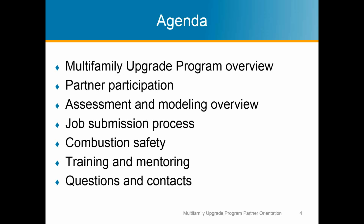So first I'm going to go over the program itself, then I'll cover the participation of a partner from the perspective of a partner. I'll go over in very brief detail the assessment and modeling requirements of the program, job submission process and combustion safety, some ongoing training and mentoring we offer through the program at no cost to you, and a little bit more information and contacts for who to speak to moving forward regarding specific technical questions.